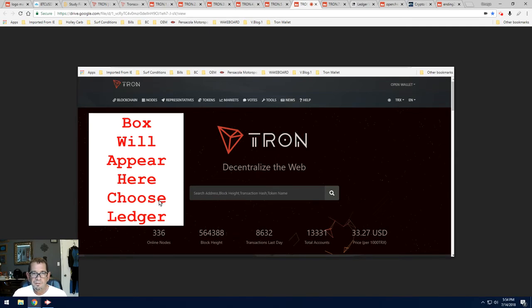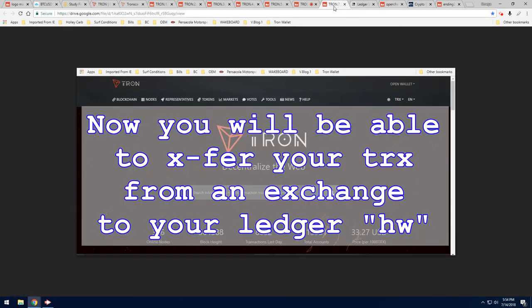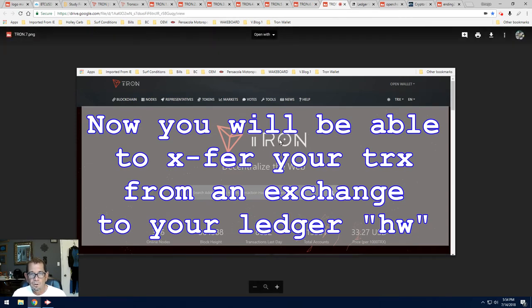And you choose Ledger. Now you also have the option to choose Trezor or private key, or I think there were a couple others, down in the middle down here. You just choose Ledger if that's in fact what you're running. If you're running something different, then choose differently. But once you've done that, now you're good to go. So now you'll be able to transfer your Tron from an exchange to your Ledger.